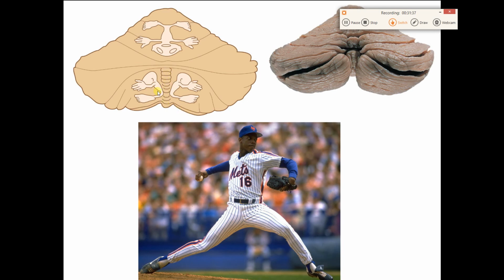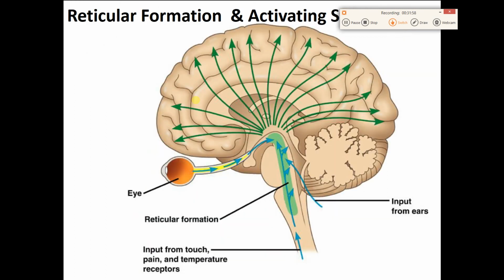Now, we can see little homunculi, little representations on this cerebellum, 3 of them in fact, that correspond to different areas of your body. Look at the size of the hands and the feet and the eyes. And that makes sense when we're thinking about coordination. All right. That was so fast. We went through the cerebellum so darn quickly.